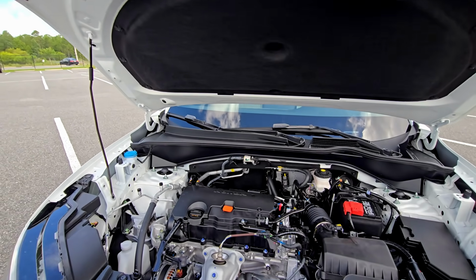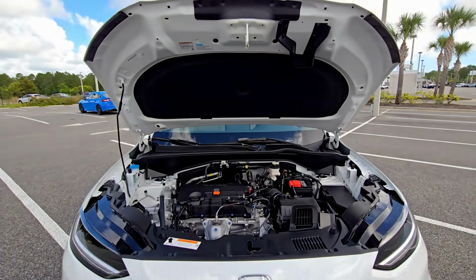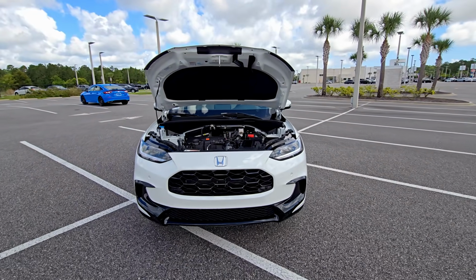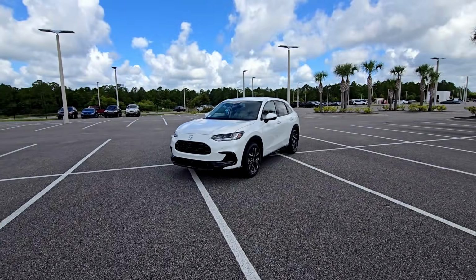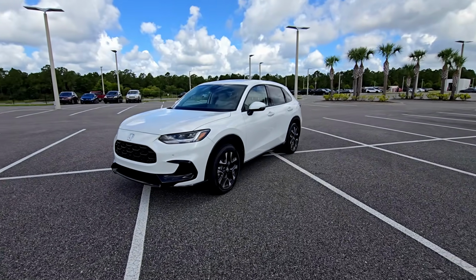We have the prop stick, and we have some sound insulation underneath the hood, and we're definitely going to check out the quietness of the cabin and the ride quality at the end of this video. Love the combination on the color of it. So that platinum white with the shiny black really looks good on this vehicle.